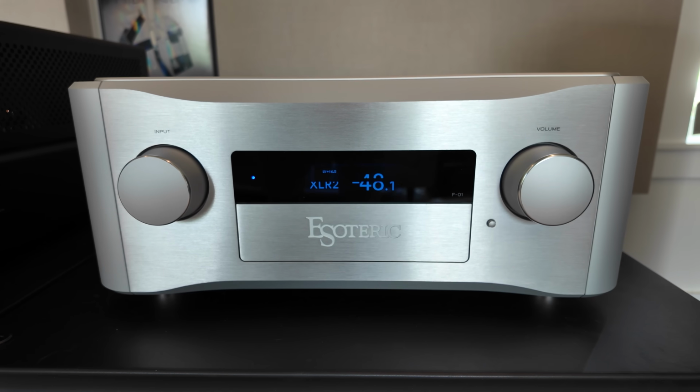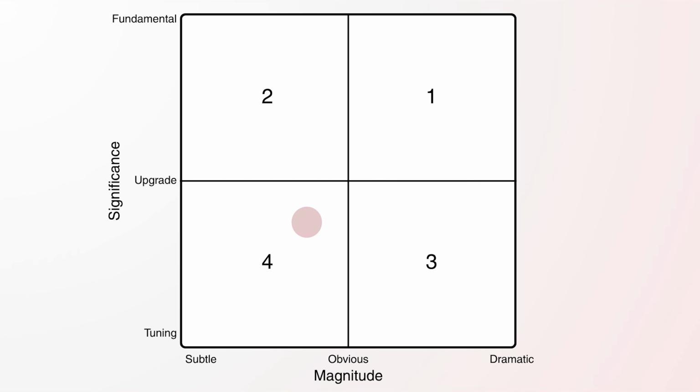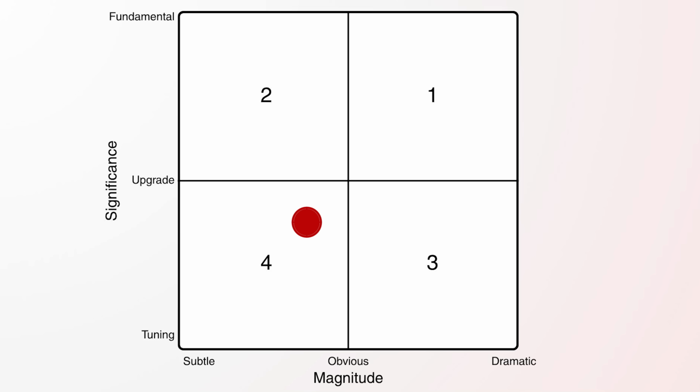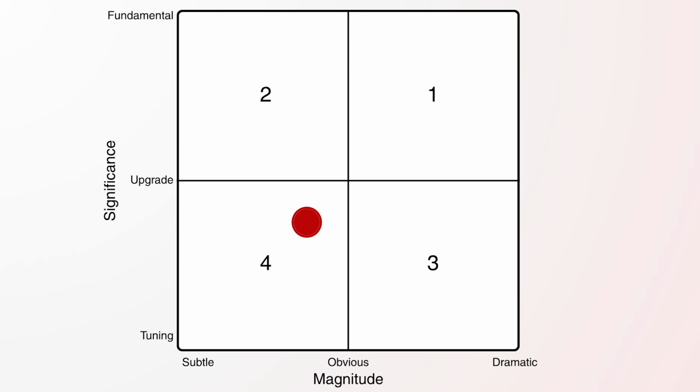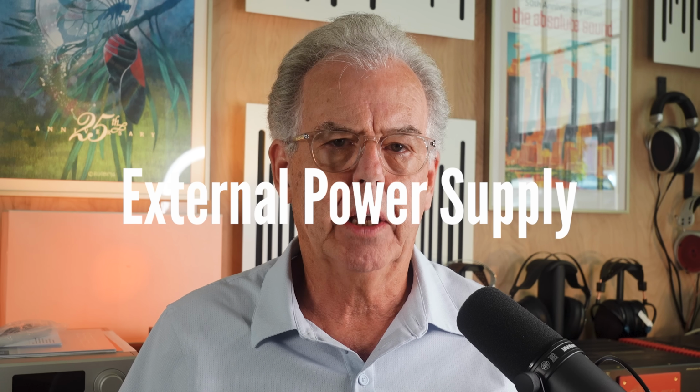In our magnitude and significance matrix, the qualities of the F-01 are in the upper right area of quadrant 4. These qualities are close to obvious, and their effect is in the upgrade zone for many if the supporting equipment is up to snuff.